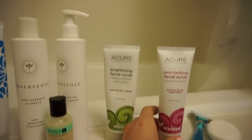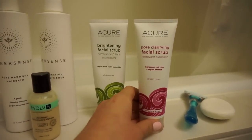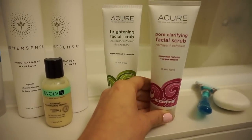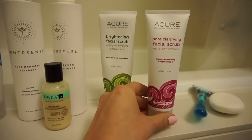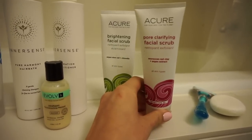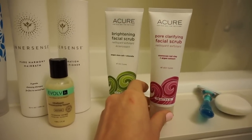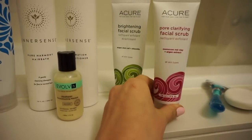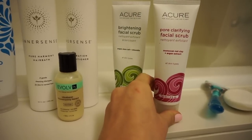And then I have this Acure Pore Clarifying Facial Scrub with red clay in it. This is much more mild and much more gentle. I used to use this a lot more often, but now I use the polishing grains, which I'll talk about later, way more frequently. But this would be a good one to use every other day or something as just a really gentle scrub. And it's not gonna be too harsh on your skin to use more frequently, especially if you're more sensitive.